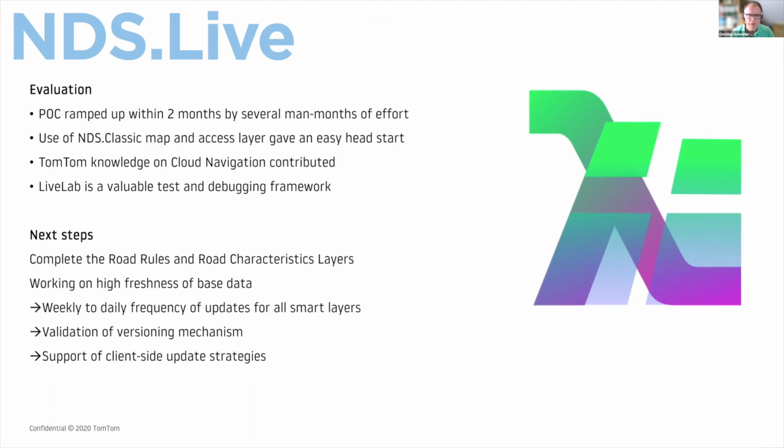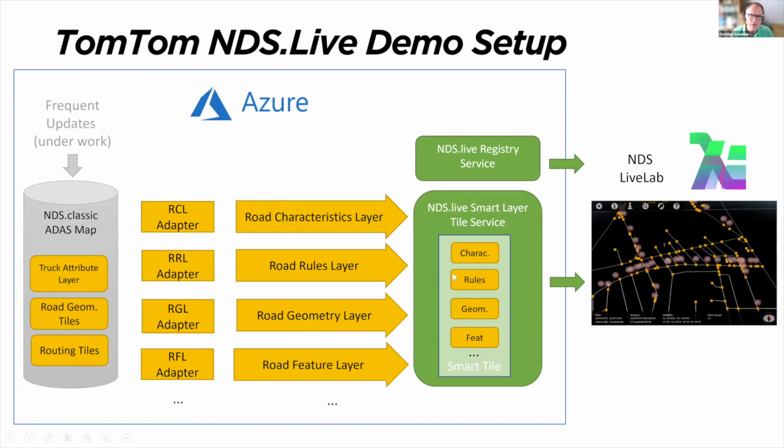So first step is to enable weekly updates and going up in the frequency up to daily updates for all smart layers, which we are offering. Then with this, allowing to validate the versioning mechanism as defined in NDS Live, and to support on client side the different update strategies. And with this, I would like to hand over to Uli for the architecture part and a small demo. Thank you.